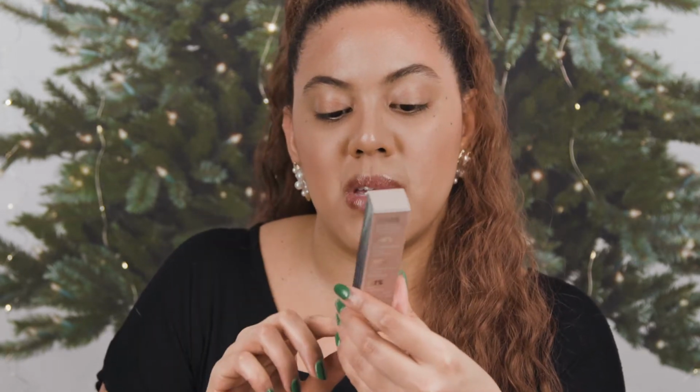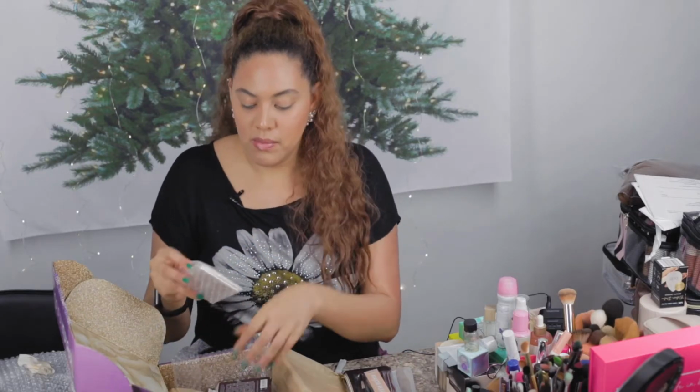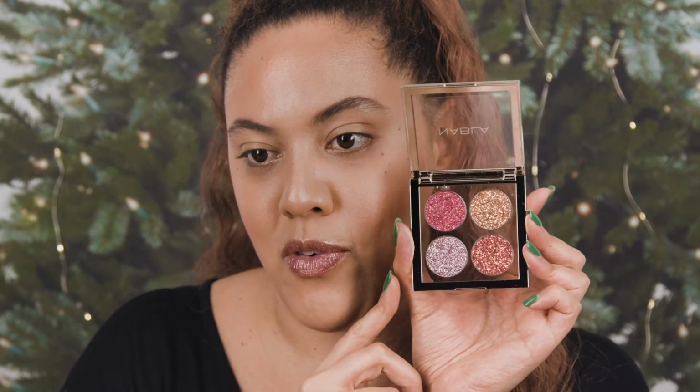The second product I see is the Major Pleasure mascara. It's a volume extension mascara. The third product is this one, which is the Ruby Lights glitter palette. Let's see how it looks like inside. Ooh, gorgeous package. Ooh, very, very beautiful glitter shades. Perfect for the holidays, right?